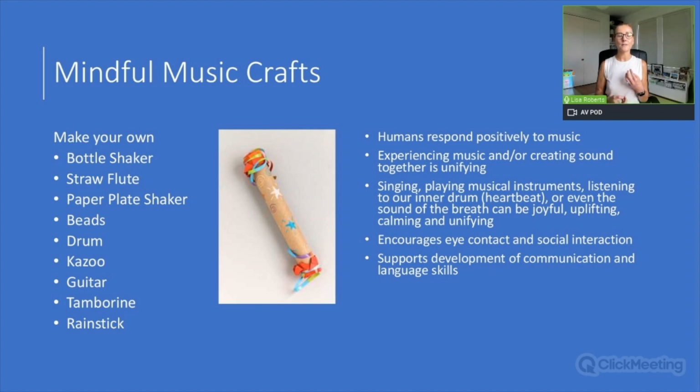I like it because it's a fun way, and again, if we're making our own, or even if we're bringing musical instruments that we aren't crafting, we're just bringing regular old musical instruments into the session, it's just something that can help encourage movement. It's very difficult to sit still, perfectly still, and shake maracas. You can't help but start moving with that rhythm. You naturally respond to it.